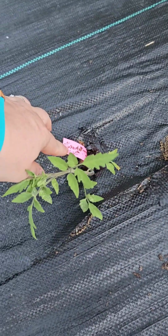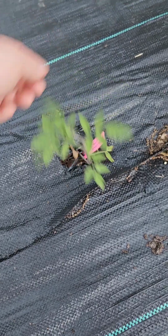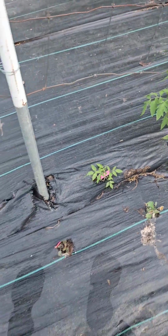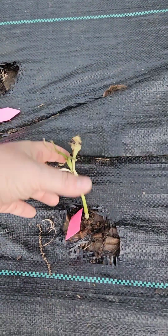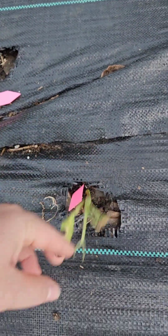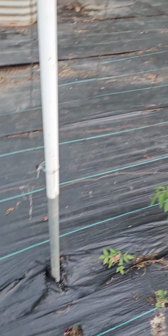This is not the right tag. Let's see. Oh, this is the Great White tomato. We'll see. And then I have basil in here. I have some nasturtiums. This is a sunflower that somebody destroyed, probably one of my dogs or chickens. They really like hanging out here.